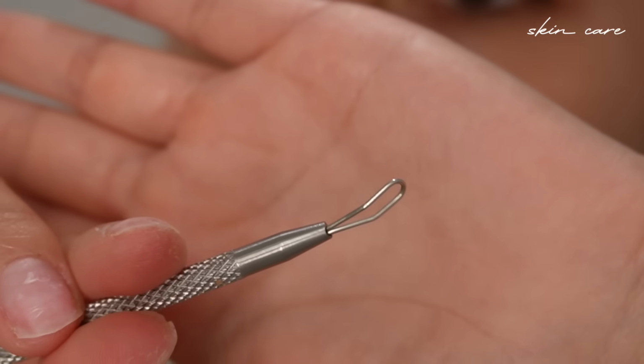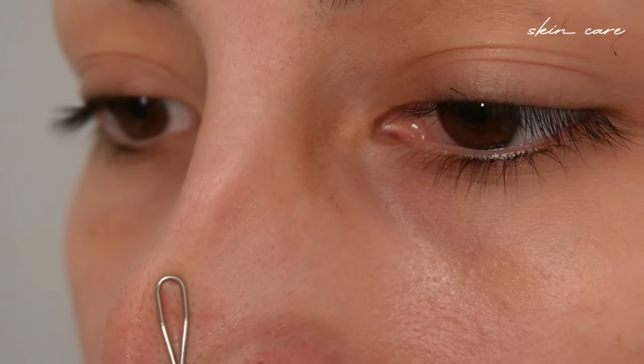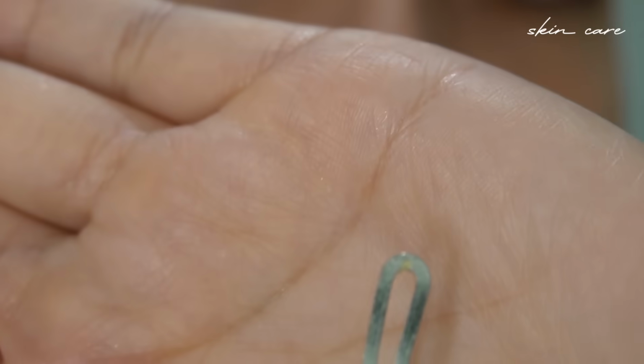Now I'm gonna go ahead and use this blemish tool. It will help with any whiteheads, blackheads. I didn't really find any right now, and I only really do it every so often. So now I'm just gonna take my hair out so that we can get ready for our shower.